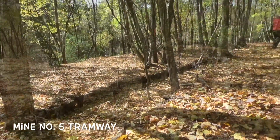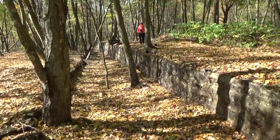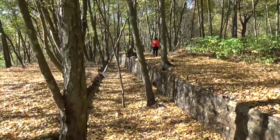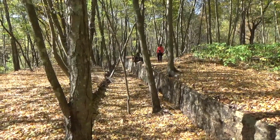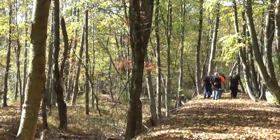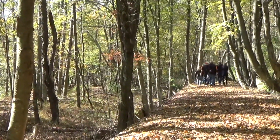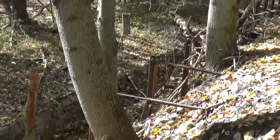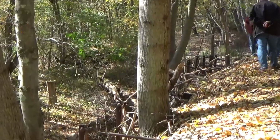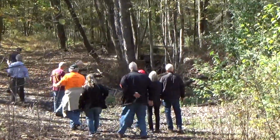Now we're looking down the tramway headed toward the opening to mine number 5. Walking down along there. The trench was where the return empties went down by gravity, and the folks were walking along the tramway for the loads that would be hauled up by cable out of the mine. Unique retaining there. It's eroded away.